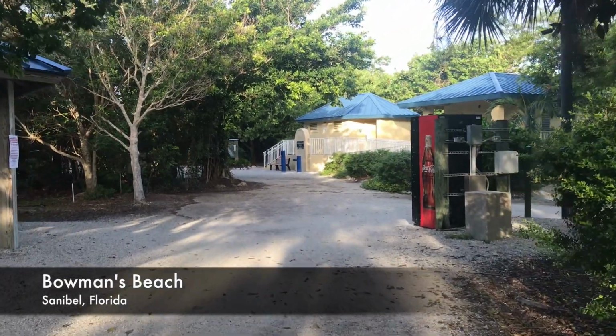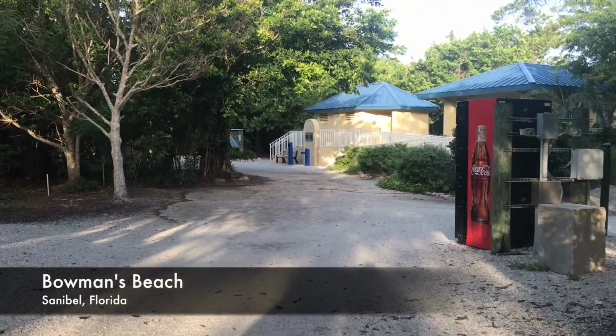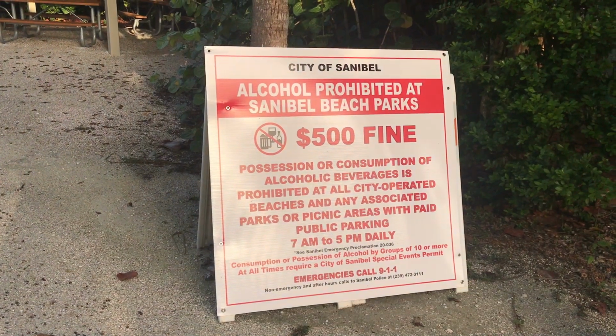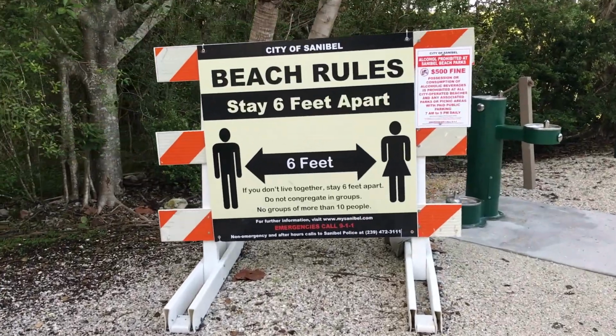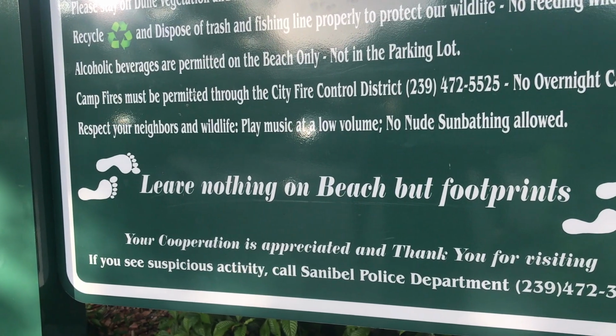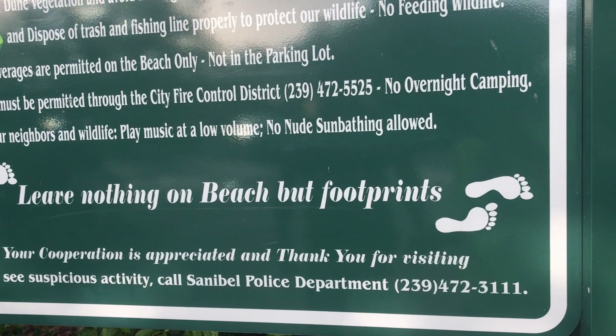We're going to Bowmans Beach. I know I've taken you here many times, but it's a pretty sweet spot to shell. They apparently here are very concerned about you drinking on the beach, so I wouldn't consider it, and social distancing is still in effect. Leave nothing on the beach but footprints.